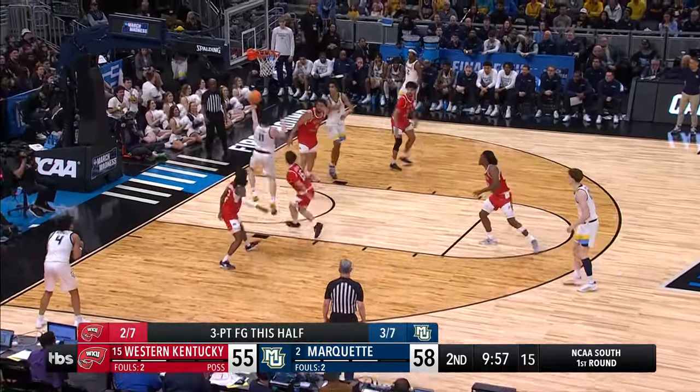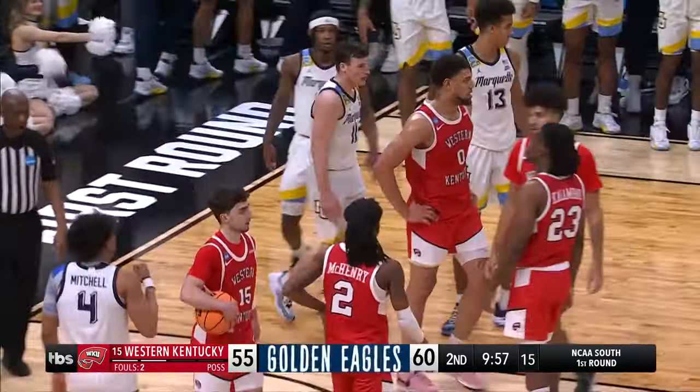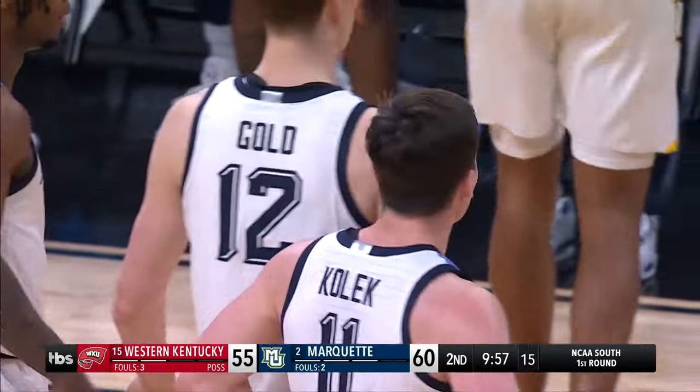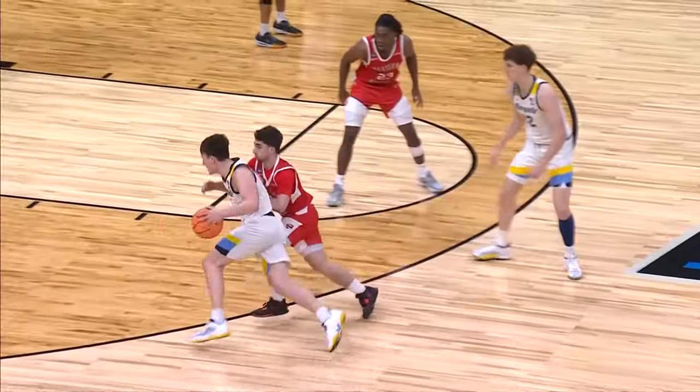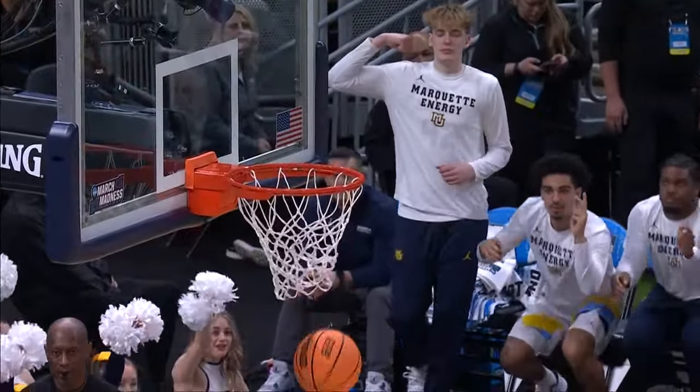Kolek drives on Edelin. Foul, penalty. I like that a lot more. That ball's got to get moving. Then they've got to break down defense and get to the rim. There's Kolek on the drive. A great finish. Marquette up 5.